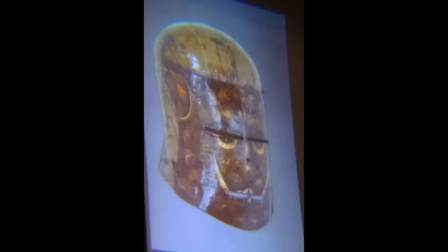So mixing linseed oil with pigment and smearing it on your cheap, crappy helmet leads to an artistic artifact now of extraordinary rarity. The Victorians, the 19th century collectors, didn't want painted armor. They wanted bright, shiny armor. So they often polished off original 15th and 16th century painted surfaces. And this is one of the only ones that survived.